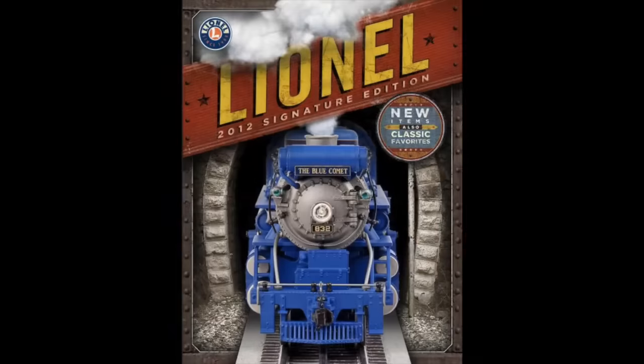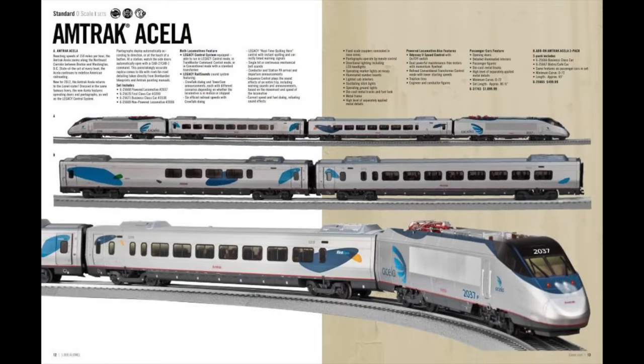And the damage to the Acela's reputation was so bad that when Lionel decided to recatalog the Acela in 2012, they ended up not making it because they didn't get enough orders. I think one of the reasons for that was because a lot of people remembered how undependable the previous Acela was and just didn't want to spend the money on it. So Lionel sat on the Acela until 2021 when they finally recataloged it, only this time they actually made it.